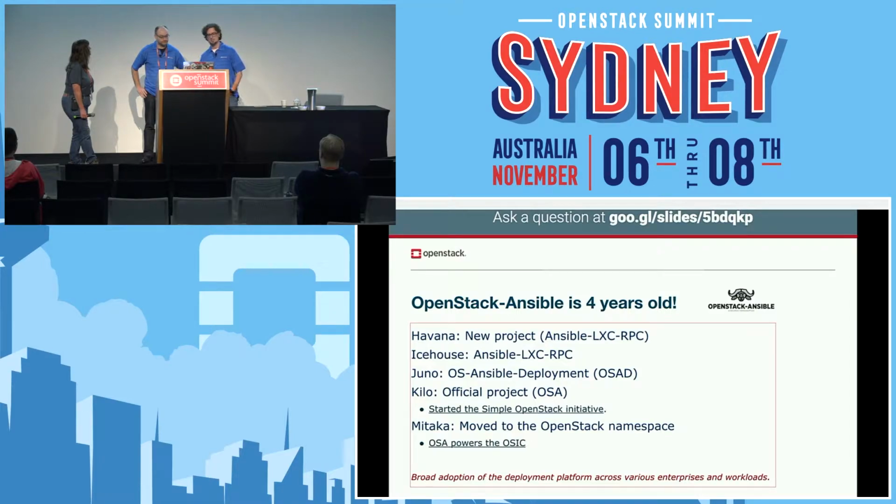As part of the Kilo initiative, we started the Simple OpenStack. We partnered with Ansible to create the Simple OpenStack initiative, which was quite literally just bringing to light how we could deploy, why we're deploying, what we're trying to deploy, and the upgrade story, the operator story. At the time, people were very much thinking, oh, OpenStack is this huge, nebulous, hard to manage, cumbersome thing, and we were trying to say, no, it can be simple if you use the right tools.